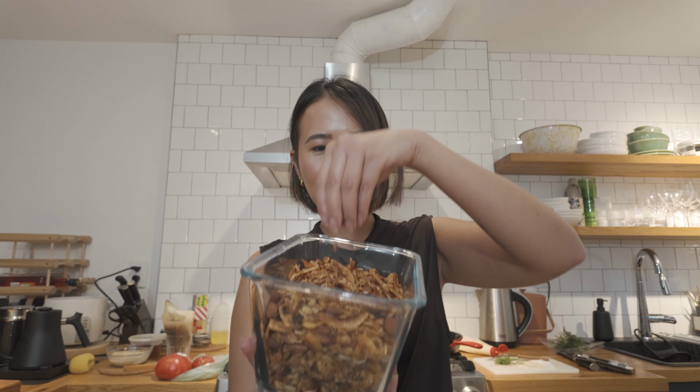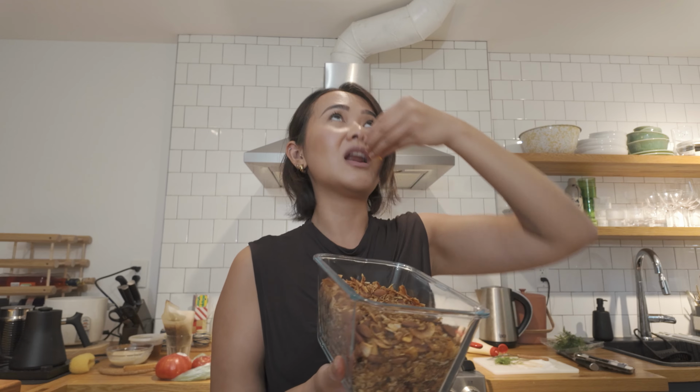I also made a batch of granola. They are not chunky this time, but look at them. Very, very toasty and really, really good. I just followed a recipe on TikTok.